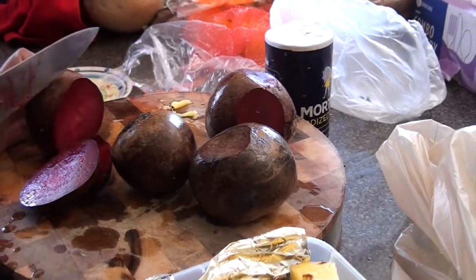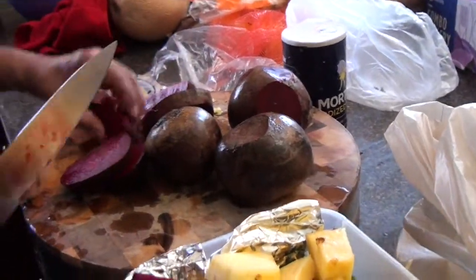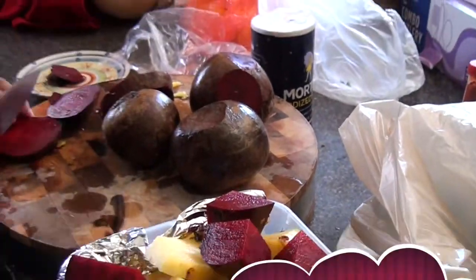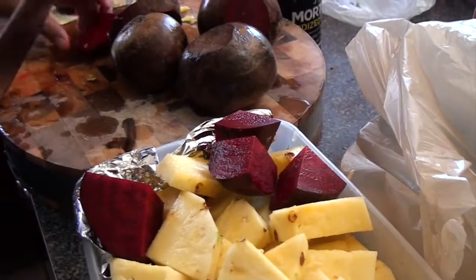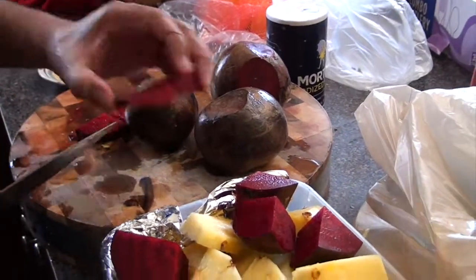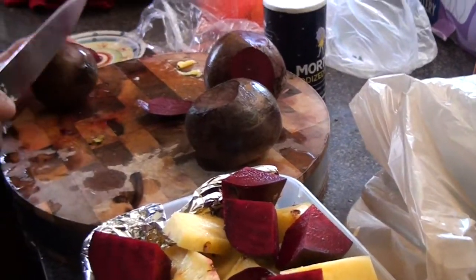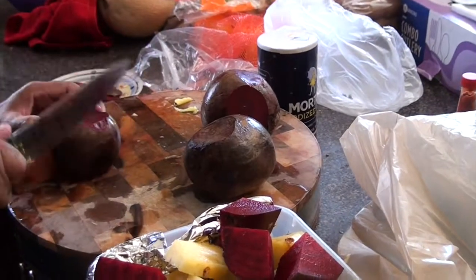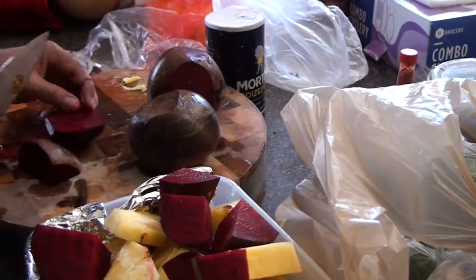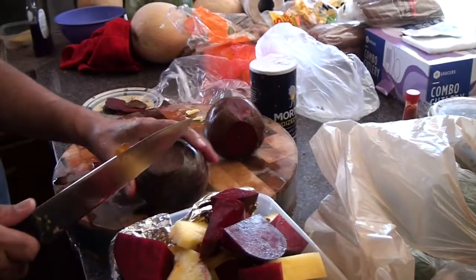I was watching that program on Netflix called Fat, Sick, and Nearly Dead, trying to do the Australian accent. Really bad at it. But he did green juicing, though not with this type of ingredients. He did it for quite some time, and he lost a great amount of weight. And he had some type of sickness, some type of rash. I don't know what it was called. He was taking a lot of medications, and he started doing the juicing, and he got healthy. He got better, and he removed all those medications that were prescribed by his doctors. So this is how we're cutting all those beets right there.